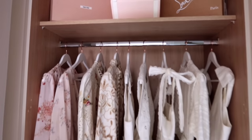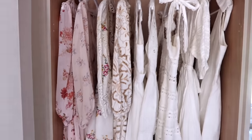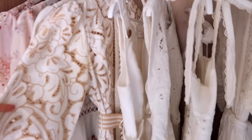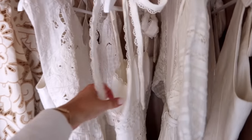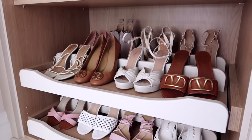Oh gosh, guys, I love it so much. It looks so, so pretty. I'm absolutely thrilled. That is just stunning, and I love seeing all of my beautiful dresses on display that otherwise would just be scrunched up somewhere in a wardrobe. The new Free People play suits, my Zimmermann, my old Free People dress, and the shoes look so good.